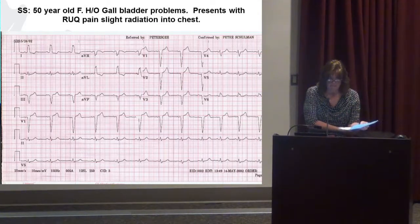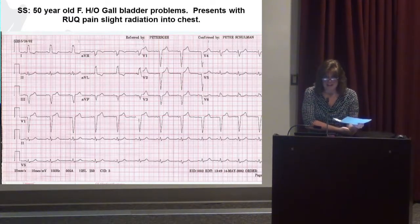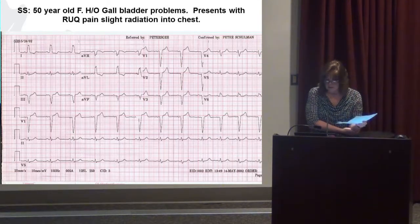Bundle branch block. Right, everybody sees that wide QRS. Very hard to diagnose a STEMI when you have a bundle branch block. It just masks it. It just covers it. You can't see the ST elevation. So you really can't diagnose a true STEMI with a bundle branch block. So what do I need to do? I need to look at her old EKG and see if this bundle branch block is old, she's always had it, or it's brand new.